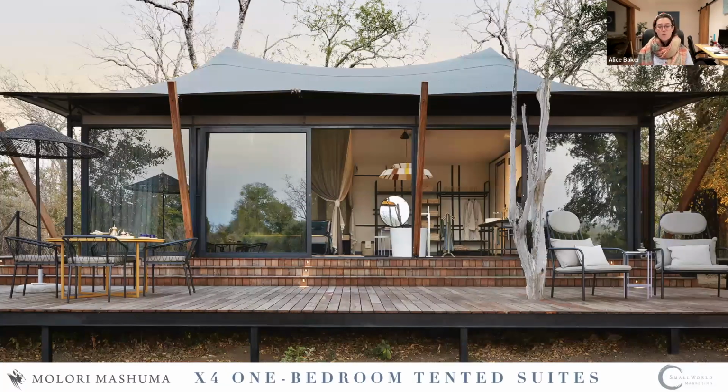And so we've got 4 one-bedroom tented suites here. So these are the perfect rooms for couples. As you can see, you've got the bed here, and then you've got the bathroom off to the side. So everything is angling towards that pan. All of the rooms are overlooking the pan.